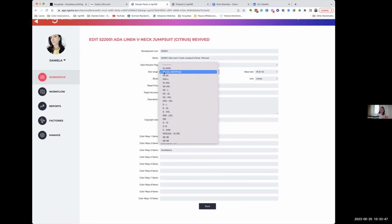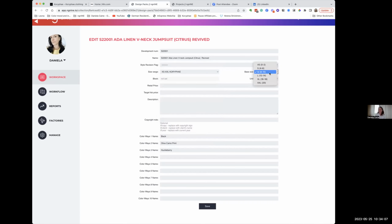when it goes from extra small to medium to large. So for cup size, it would be AA, A, B, C instead of extra small, medium. This is what drives this, and this is why it is important. Then you're setting the base size. If we did your cup sizes, you would have all of these cup sizes available here to choose which one is your base size that you're developing.